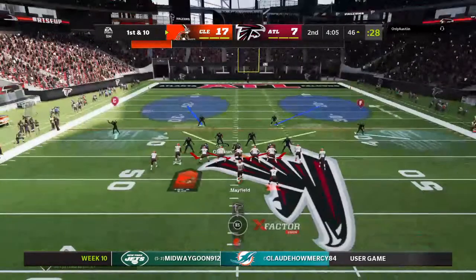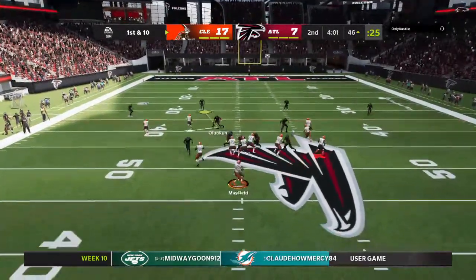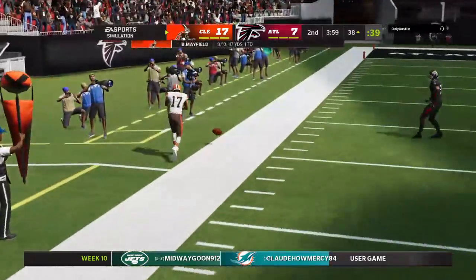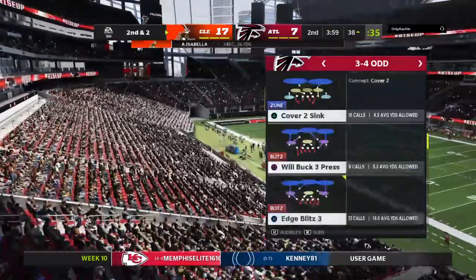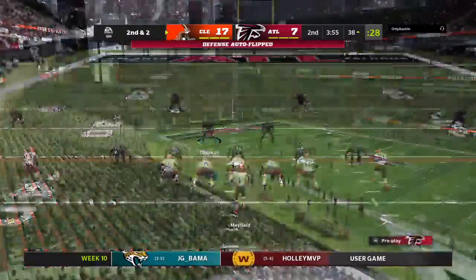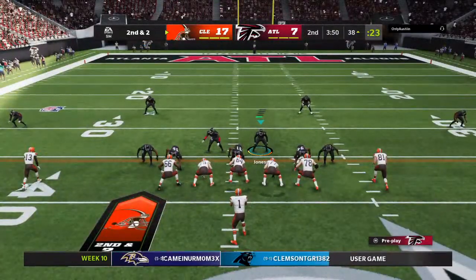From Falcon territory now, here's 1st and 10 at the 46. Working out of the gun, Mayfield. Throw left side, complete to Isabella. And he'll go out of bounds after taking it a little further down inside the 40. An ex-teammate used to tell me all the time, I hate experienced quarterbacks, because no matter what, you really can't hide what you're doing.